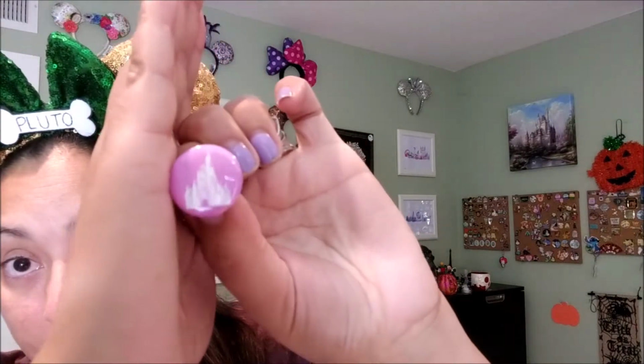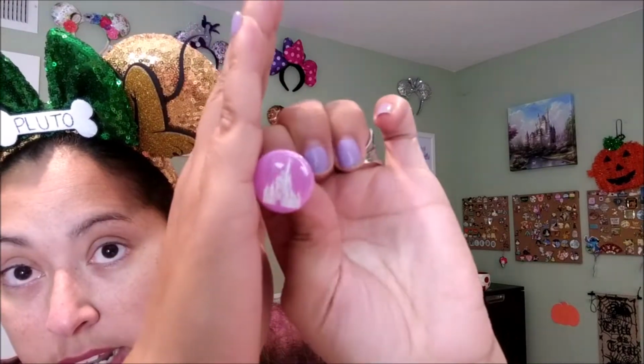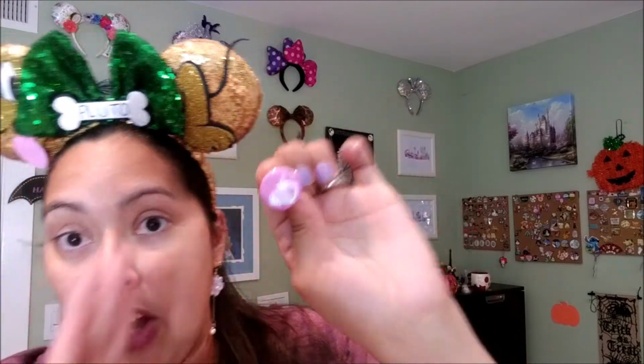And then I had the option of adding a button, so I did, and this is a customizable add-on. This was a button, the Magic Kingdom, that I got to add on with the shirt, and this goes great with my Ita bag that I was wearing for the parks.